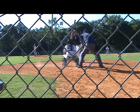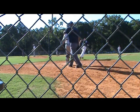Pulls the bat up high, right behind his left ear. Here's a pitch. Pokes it left side.